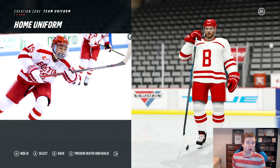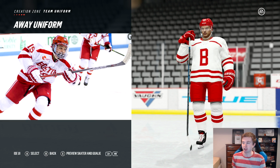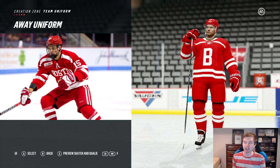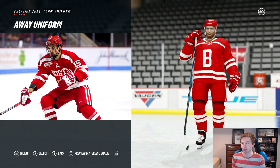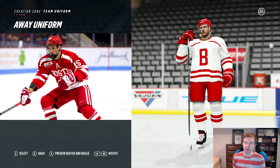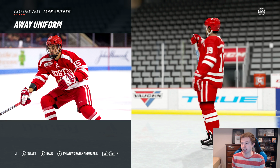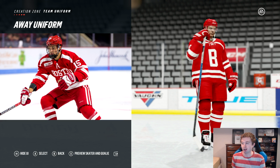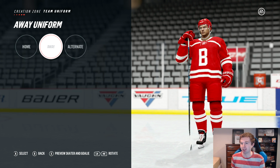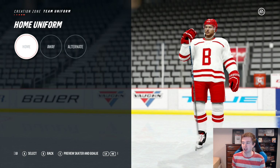So, of course, that's the home jersey. Like Boston College, they use white. Right here is a look at the away. So pretty much the exact same, except where the home is white, the away is red. But I think the helmet and pants and gloves are all red. So again, only thing changing there is the jersey and the socks. But again, I think it's a really sharp looking jersey. Obviously, I'm pretty partial to the red and white. I think it's not too bad a combo. And I think, you know, Boston has a pretty nice looking jersey there.